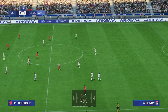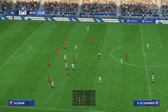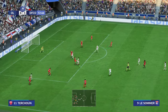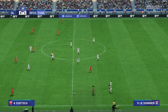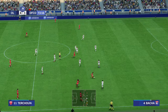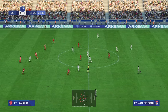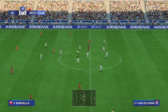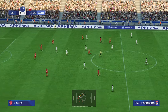And it wasn't a great pass, was it? Zara Debritz. On to Le Sommer. And possibilities here. Struggling to keep the ball. Lena Goetz. And unable to keep possession. Van der Donk. Rose Laveau. Effective pressure to regain possession. Ada Hegerberg.